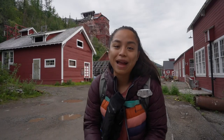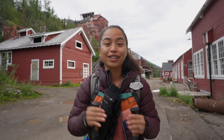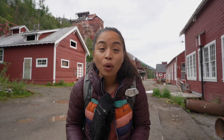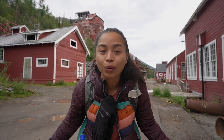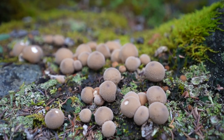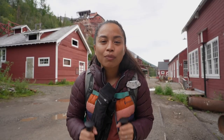We are finally back in Kennecott. That was kind of a hard hike towards the glacier side. The actual ice was pretty slippery once you got past the first few yards. That polar plunge was definitely the highlight of the whole trip, even though I kind of freaked out and didn't go all the way in. It's fine. This trail also has so many mushrooms on it. It gets me really excited to do some more research and get into mushroom foraging.